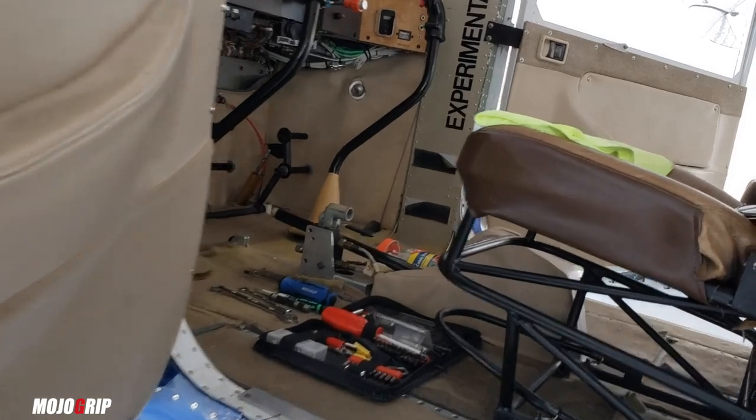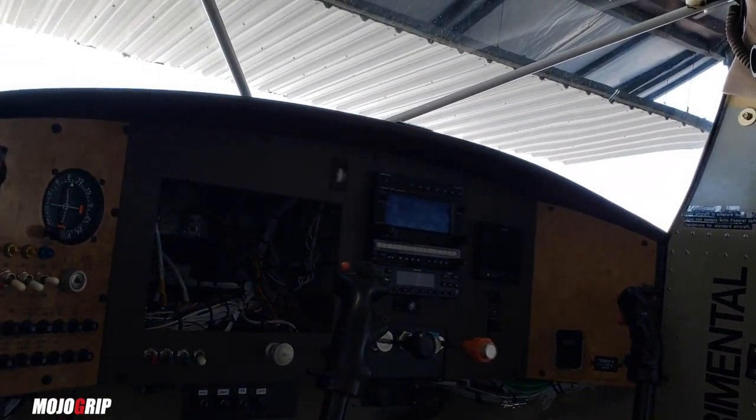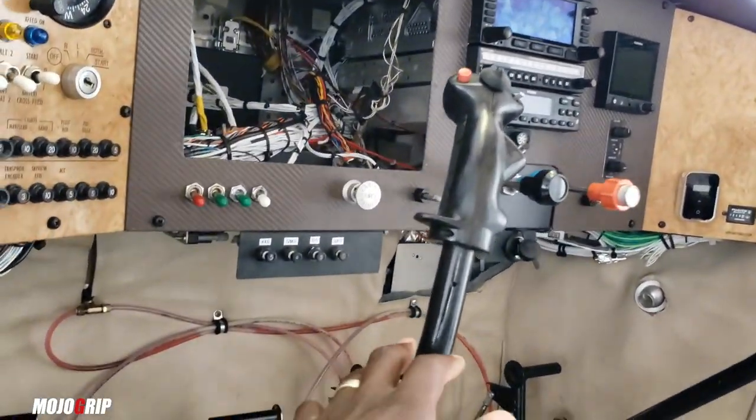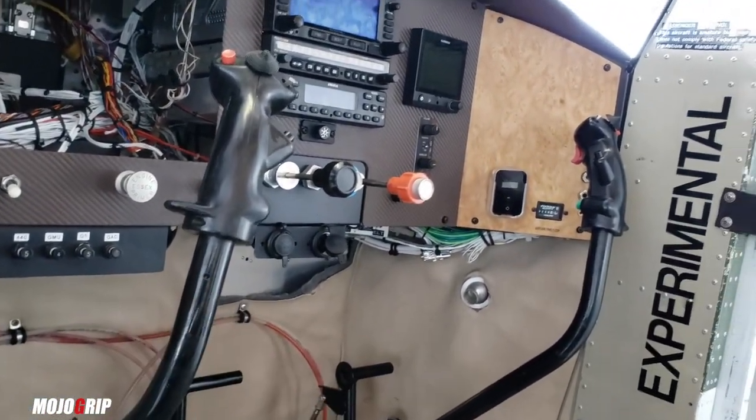Now we come back up here. This is what's happening here. Now another differentiator you see with the Moose is you got the center stick. Okay, so this is not a yoke, you've got a center stick.